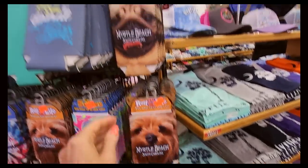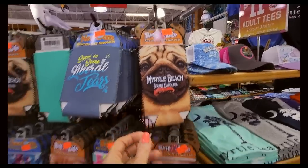And you can get these little can koozies from Myrtle Beach. Look at the little dog. So cute.